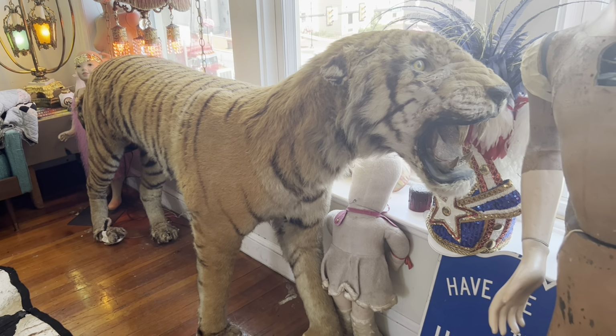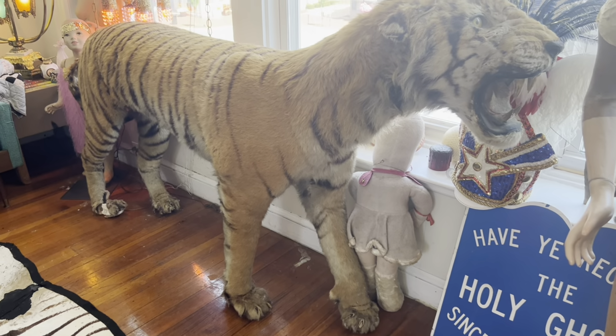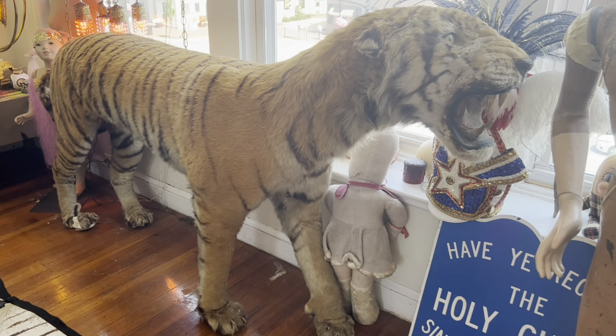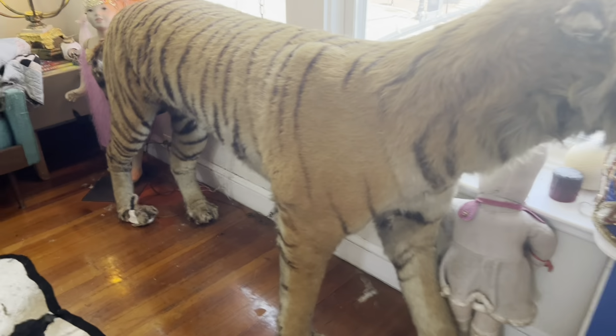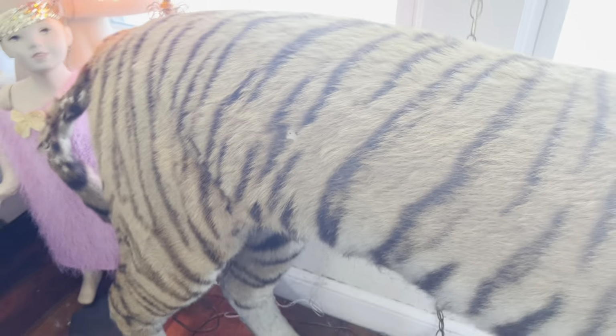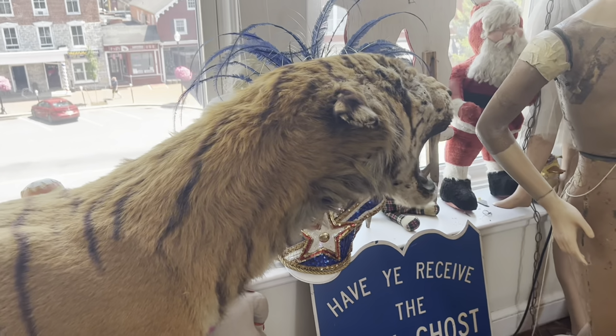It's very old. No, I did not kill a tiger. No, I do not know anybody who killed a tiger. It's an 8-foot taxidermy tiger, and it was a gift. It's probably the best gift anyone can give. It's got a little damage on its foot, but this needs no explanation.